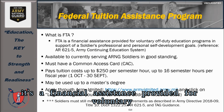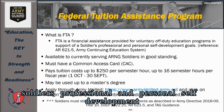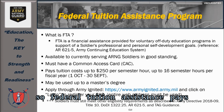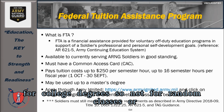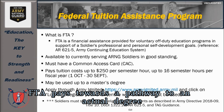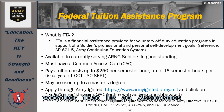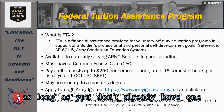It's financial assistance provided for voluntary off-duty education programs in support of a soldier's professional and personal self-development. So federal tuition assistance pays for college degrees, not for random classes or credentials or certifications. FTA pays towards a pathway to an actual degree, whether that be an associate's, bachelor's, or master's degree, as long as you don't already have one.